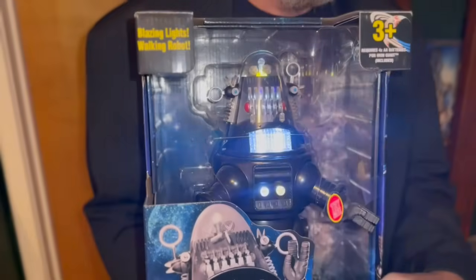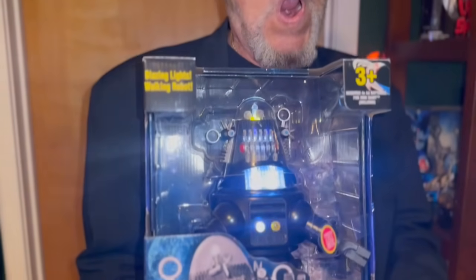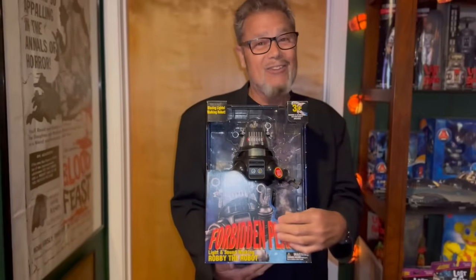Welcome to Alpha 4, gentlemen. I am to transport you to the residence. Isn't that great? That is Robbie the Robot in a box, and it is a Walmart exclusive.